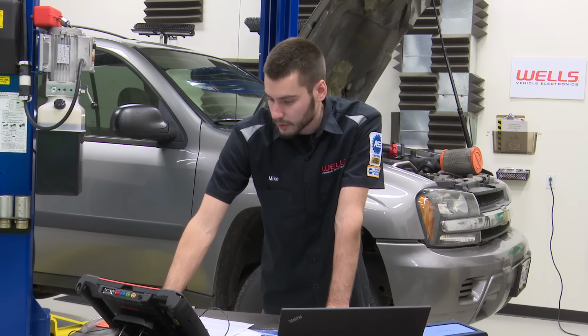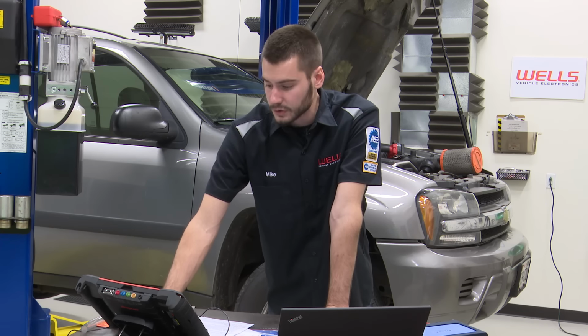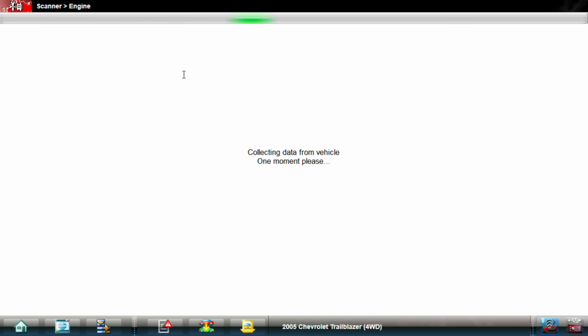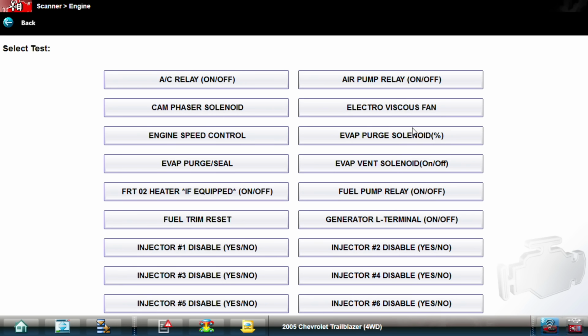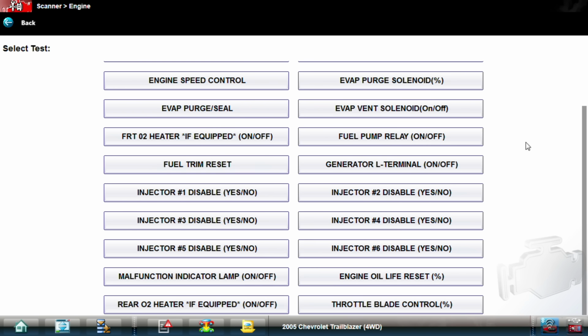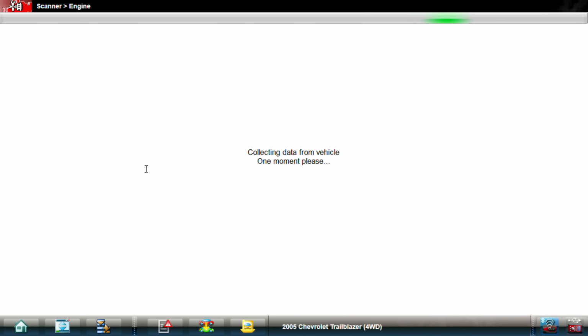We're going to go ahead and run a functional test, and we're going to try and turn this air pump relay on. So as you can see on the scan tool, we have air pump relay, but nowhere on here do we have air pump and then air pump solenoid. There's not 2 different controls. This thing will actually turn on both relays with one command.